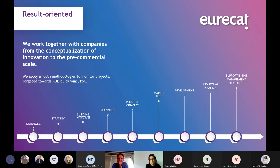So we work with the companies from the diagnosis to the support in the management of change derived from the development of new products and new technologies. So the idea is that we help them in the whole process from the technological development, which is at our core, but also from all those supporting activities required to make what we imagine a reality for the society.